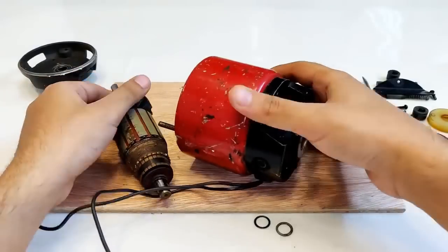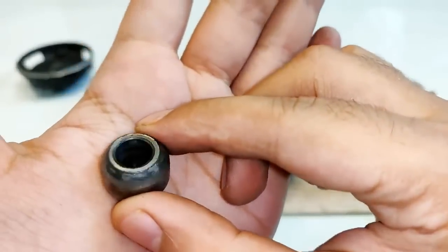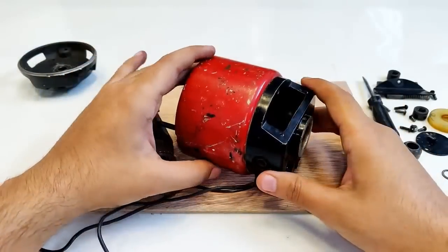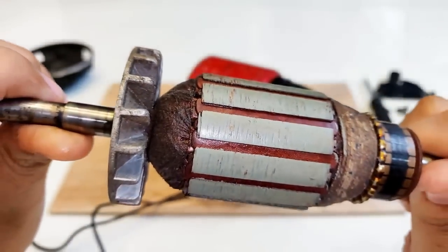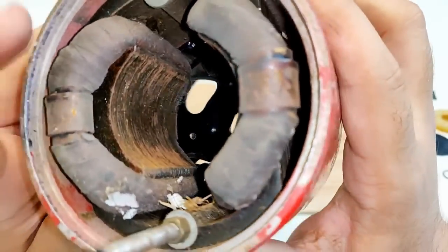Okay, well, I have something here that just fell out. Okay, yeah, the base bush. Well, I never like motors with bushes, but this one has bushes, so I'm stuck with it. The armature of a universal motor is almost similar to that of a DC motor. Now comes the field winding. So yeah, this is the field winding.